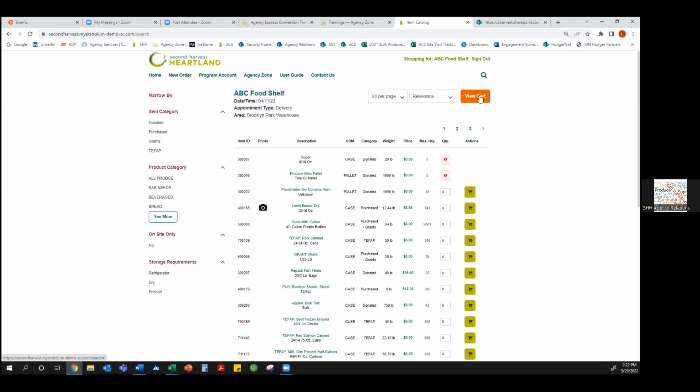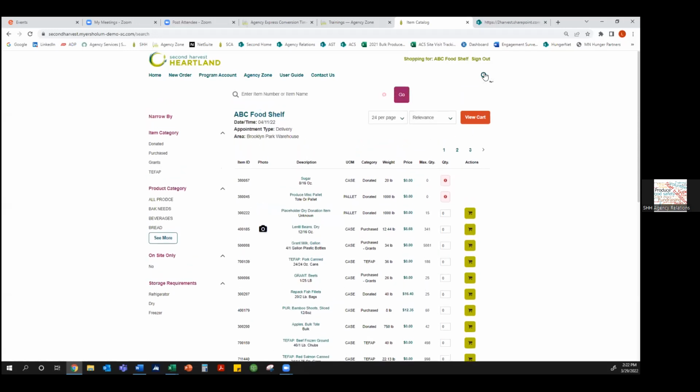What I'm first going to do is show you the search option. So up here at the top, there is a magnifying glass. And if you would like to search specifically for an item, you have that option by clicking on the magnifying glass. You can either search by an item number or an item name. So if we wanted to look for milk, I'm going to go ahead and type that in and then click go.